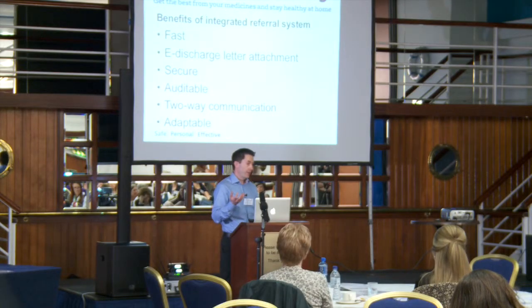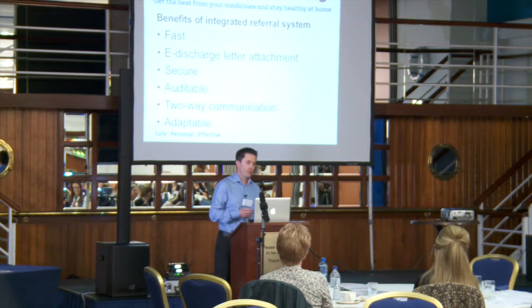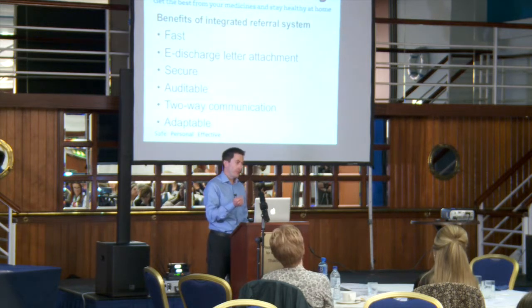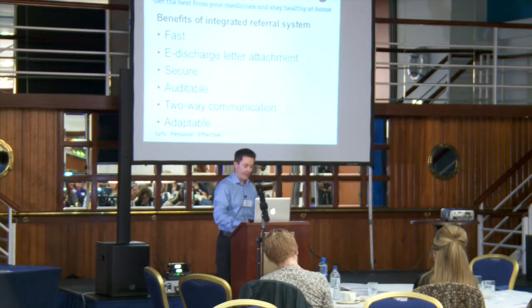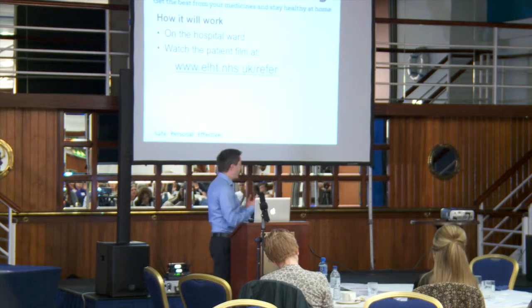It's got to be secure because we're sending very sensitive information about the patient through the internet. And it's also got to be auditable, so we can see how many of what type of referrals have been sent and what sort of process outcomes we've actually had from doing that. It's got to allow two-way communication so that the community pharmacist can contact the hospital pharmacy team if they've got any queries in relation to a particular referral. And it's got to be adaptable, because it's great if it works in East Lancashire, but the whole concept of the thing is it can be spread to other health economies. So the actual software just needs integrating with trust systems so that the necessary bits of information can be attached and forwarded on. So how will it work?